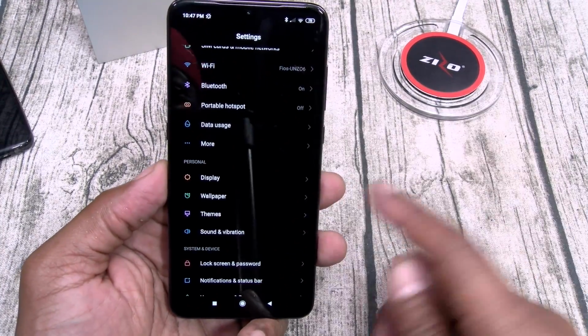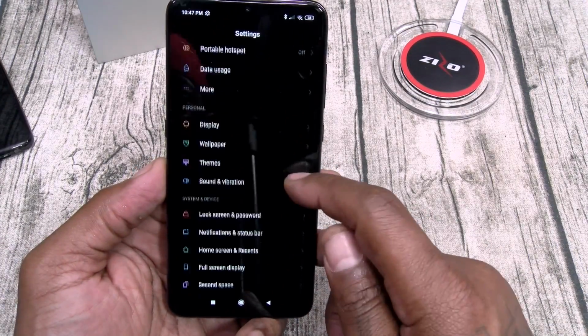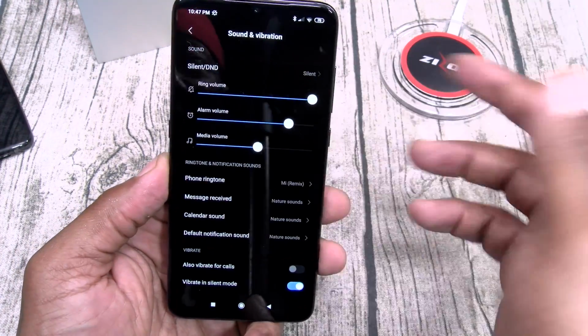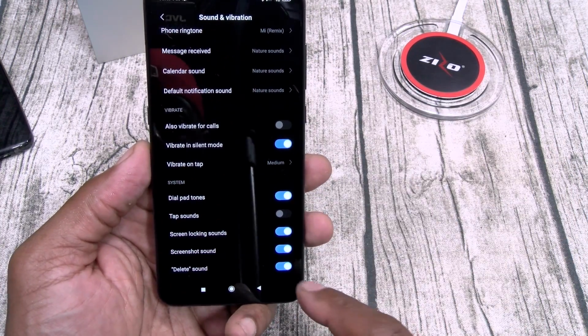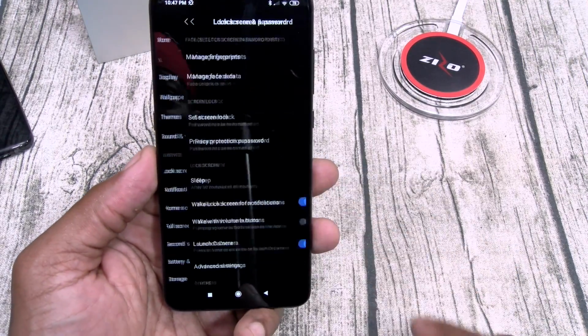Let's see anything else. All right, so you got your wallpapers. We don't need to go through those. Basically, wallpapers. You got themes, sound and vibration. Let's see. I think I got this all the way off. All right, we'll check the speakers in a second. Let's see. Screen locking sounds. We'll leave those on. Dial pad screenshot sound. Turn that off. Let's go to lock screen and password.